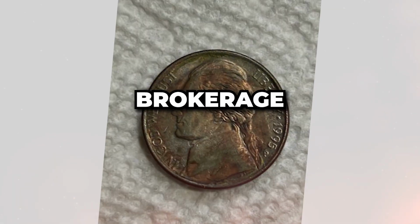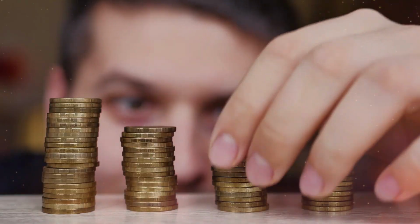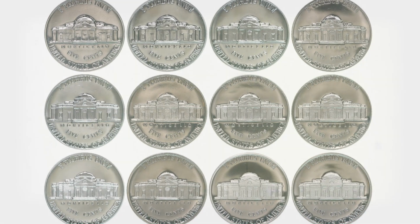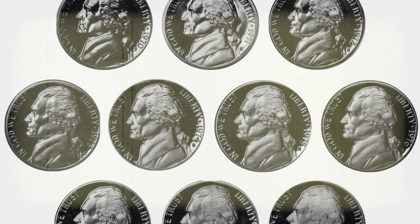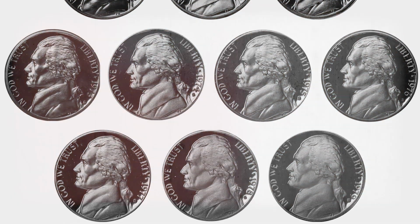Brokerage. An error like this occurs when the struck coin doesn't fall out of the tray. At that moment, a new planchet falls between it and the die. The die gets hit and the new planchet ends up having the image on one side, while the other side features a previously struck coin. In most cases, these coins are off-center, but sometimes they are fully overlapping as well. This second type is more attractive to collectors.